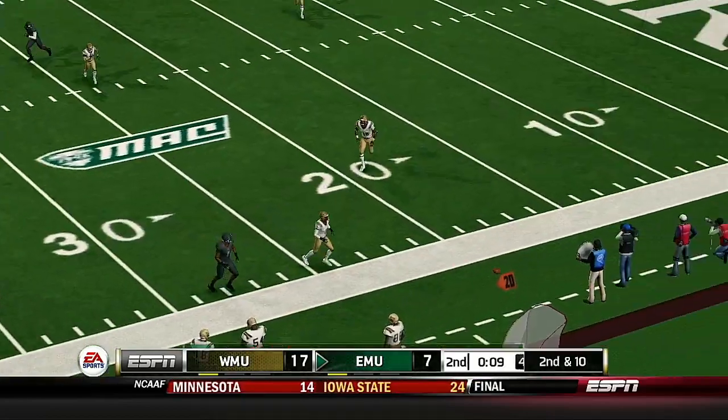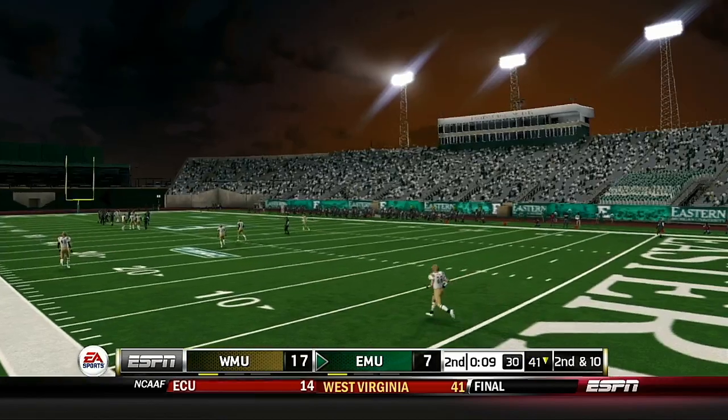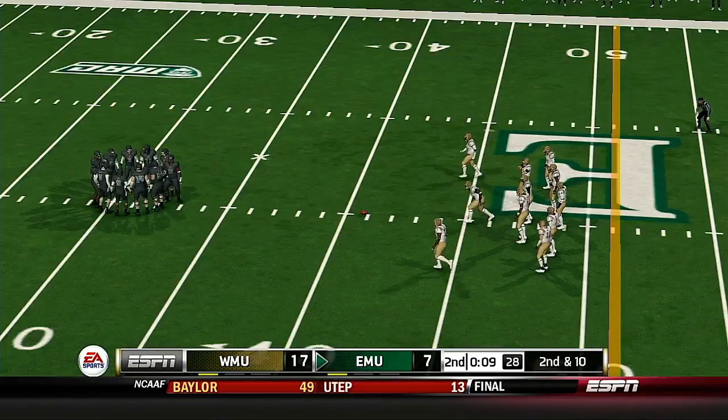He chucks it downfield. Coleman was the intended receiver on the play. That makes it second and 10.